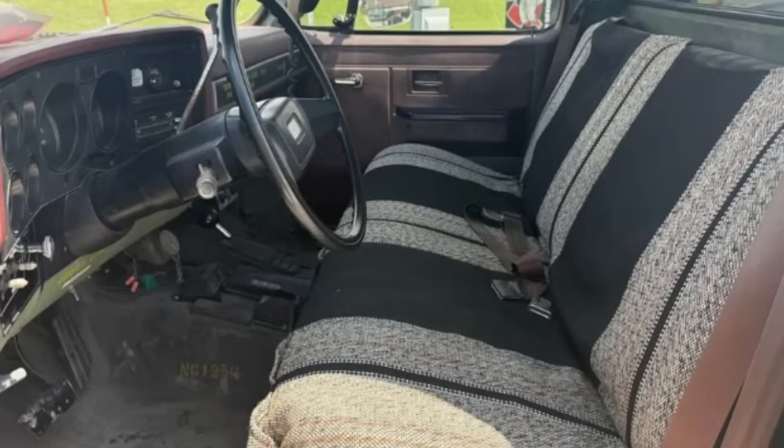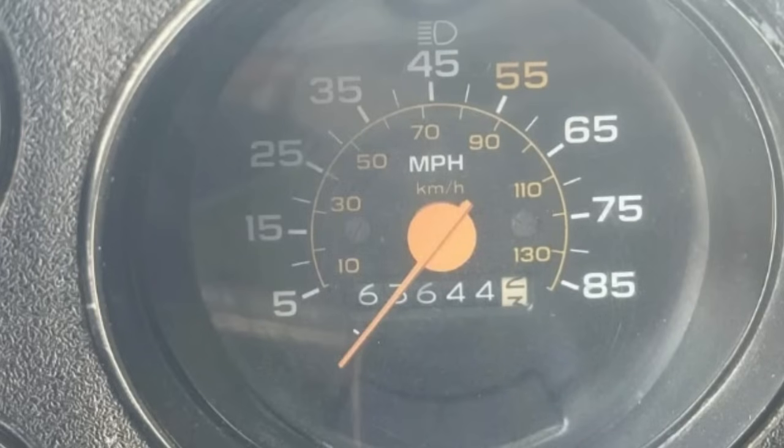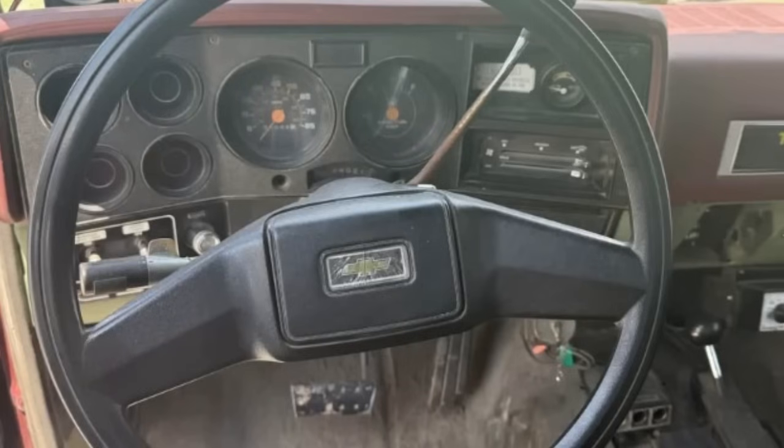But don't waste his time if you're not ready to buy. At the end of the day, this isn't just an old Chevy. It's a rare, low-mileage K30 that's been taken care of, modernized where it counts, and preserved where it matters. Strong, reliable, and unmistakably classic. This one is ready for its next chapter.